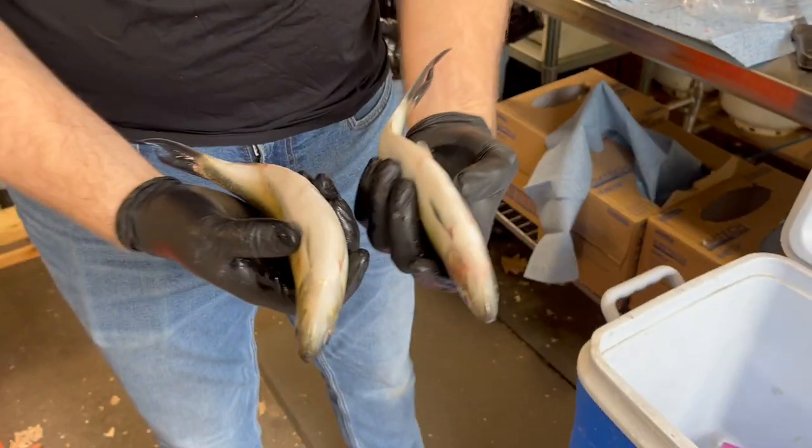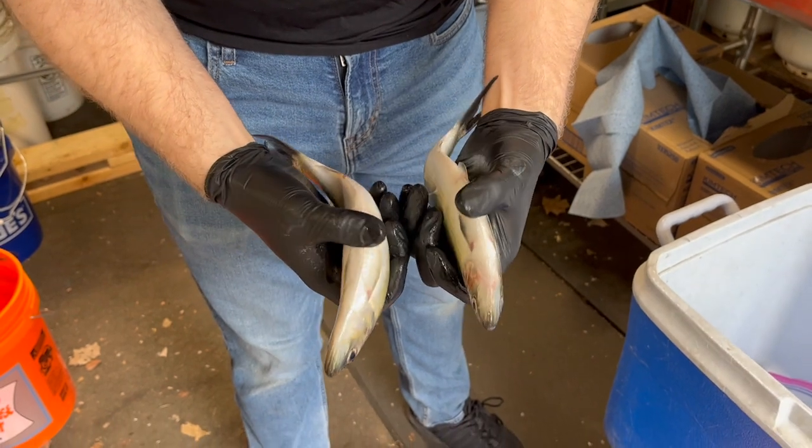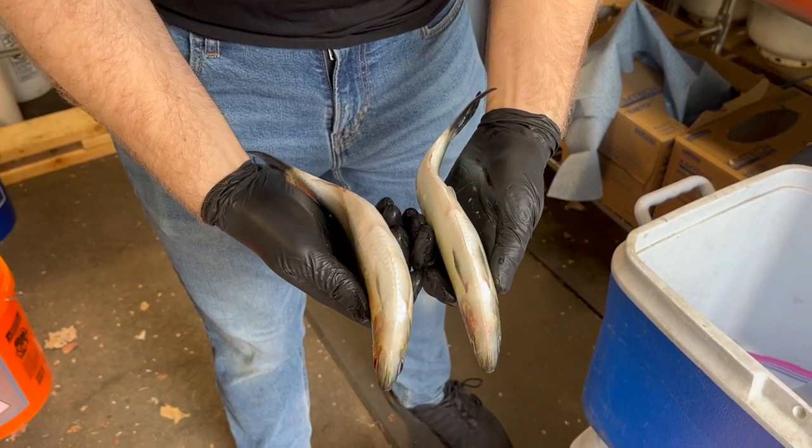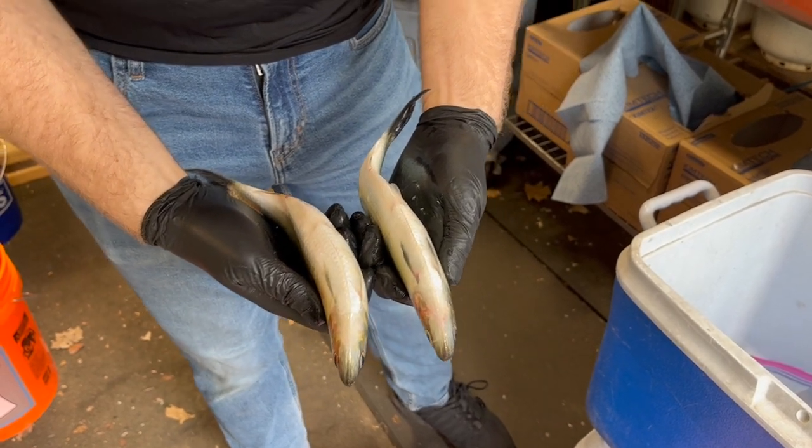This guy on the right is a male. This is a female. You can see that on the underside, this one's way fuller. That's your first clue that it's a female. It's a gravid female full of eggs.